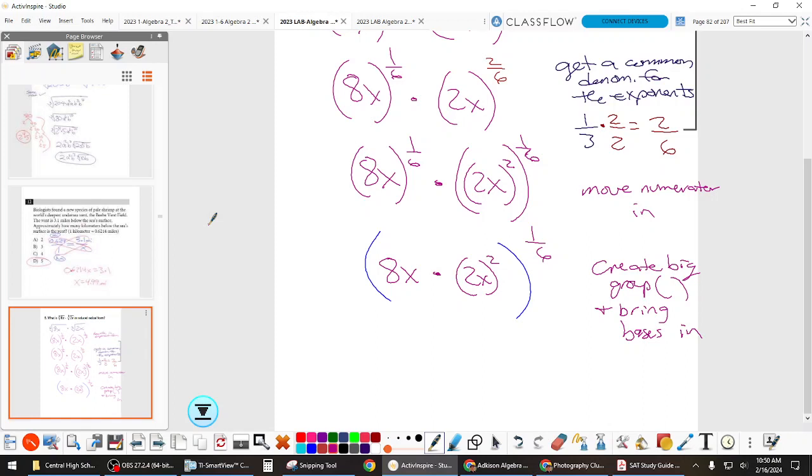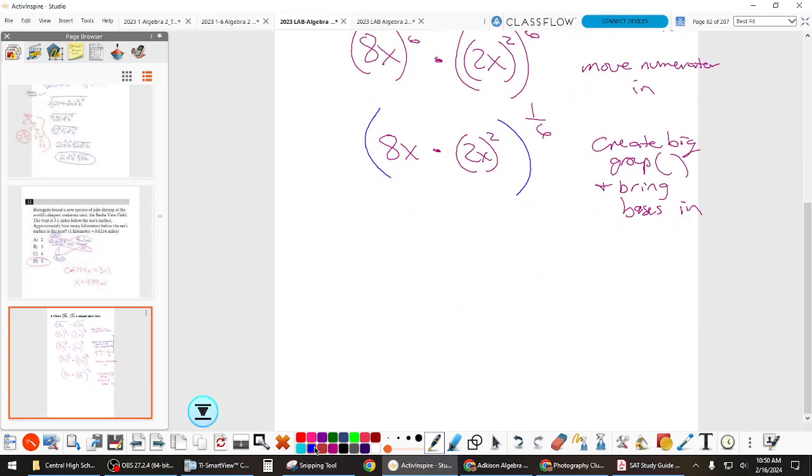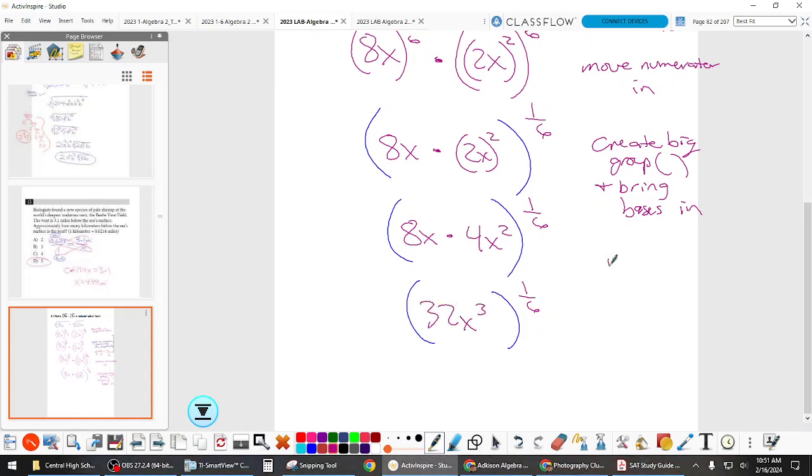Okay, now we can finally multiply inside. And to do that, we need to take care of the squared first. What is 2x squared? It's 2 squared x squared, so 4x squared. And then we multiply, as usual, inside. What is 8x times 4x squared? Awesome, 32x cubed. Out here, if you're doing these side notes, say multiply inside.